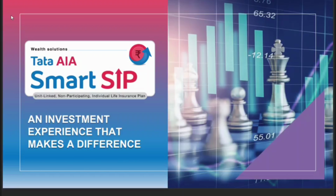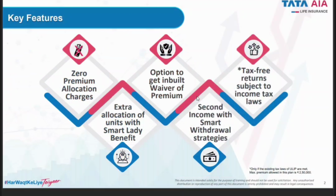But there were a lot of questions on certain features that we were not able to induct in our SIP, in our yearly plans. The answer for that is Smart SIP. Okay, now let's see how this works. So what are the key features? The first feature we're going to talk about is that there are no allocation charges. There are zero allocation charges.